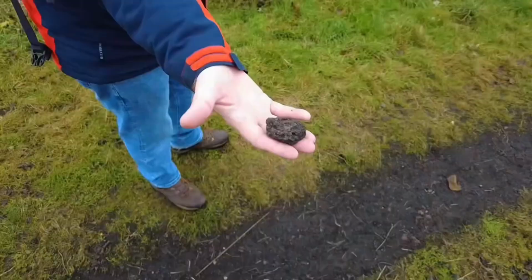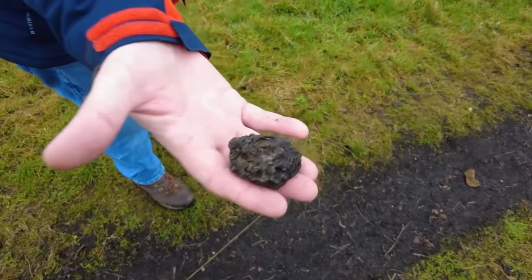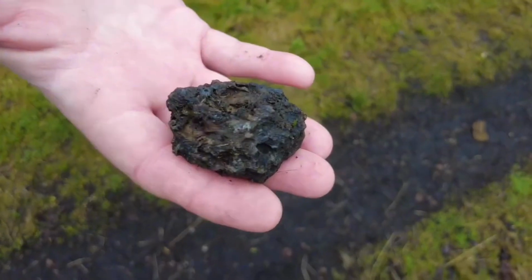Something that has been in short supply on this railway is evidence of the actual locomotives running along here, the steam trains. But what we're finding now, on top of this embankment, is our first bits of clinker, probably since before Middleton on the Wolds. Alright, there we go, in my brother's hand there.